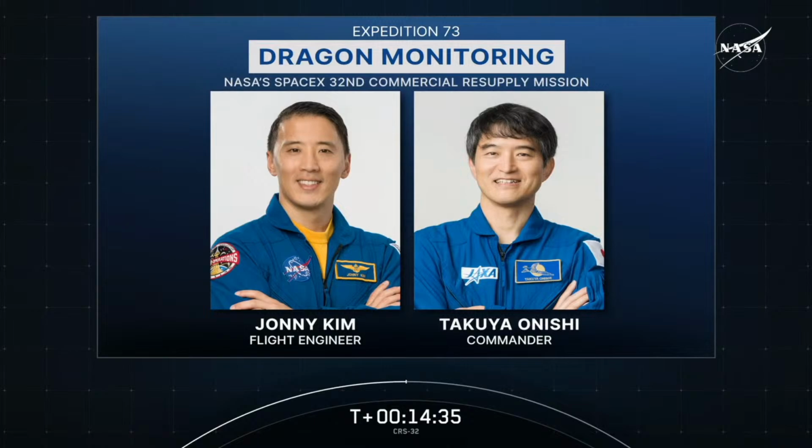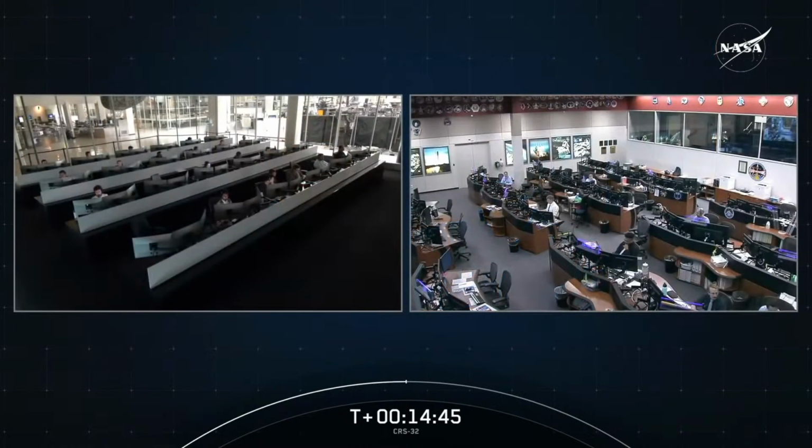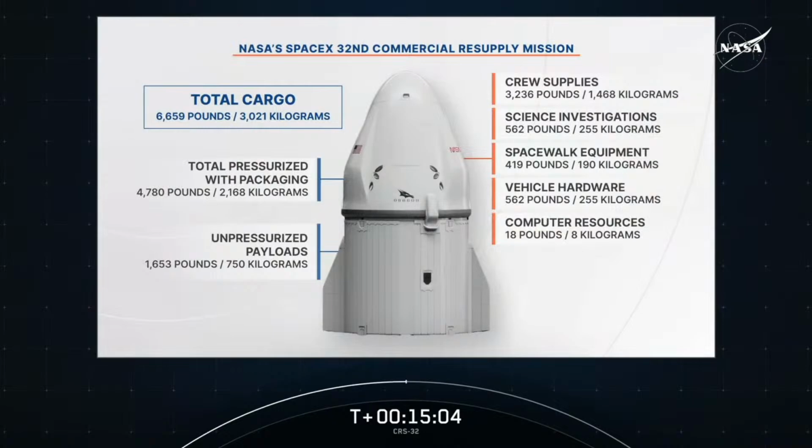As we continue to monitor here and await the nose cone deploy of the NASA SpaceX-32 or CRS-32 Commercial Resupply Services mission, we mentioned some of the key science aboard that spacecraft earlier in the broadcast, and you can find out more at nasa.gov. But another key piece of science is the APEX-12 experiment, the Advanced Plant Experiments in Space 12, that will investigate whether certain cell components can help plants survive stressful environments in space and influence the viability of future space crops.